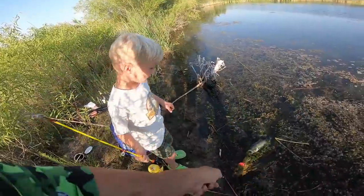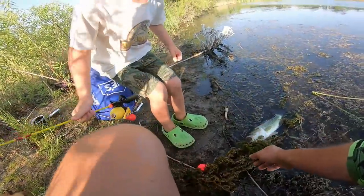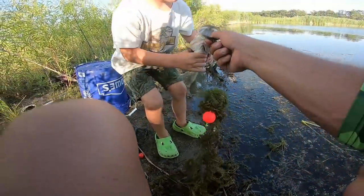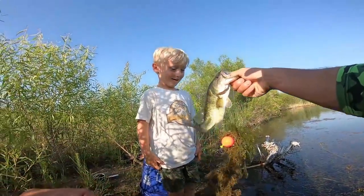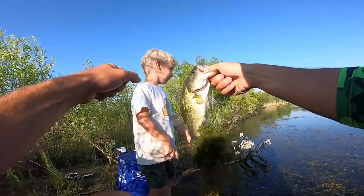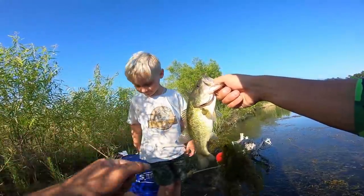Whoa, yes, my first catch. Yes, that's your first fish. Look, pick him up. Here, hold on. Let's pick him up like this. Look at that, Bodie Allen. Yeah, my first bass. Isn't that awesome? Give me a big ol' nux.